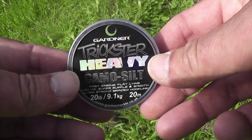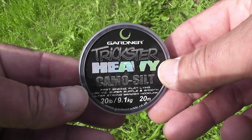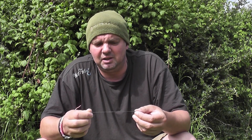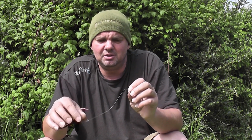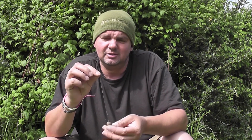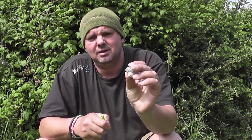I've got the £20 trickster hook length, just a supple braid in the silk colour, and absolutely fantastic. Sinks, does everything it says on the tin. Basically it's about 7 inches long, tiny little bit of putty halfway down, and generally how I set that up, a lot of people will be worried about tangles with braids and that.